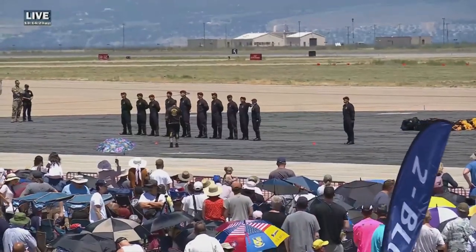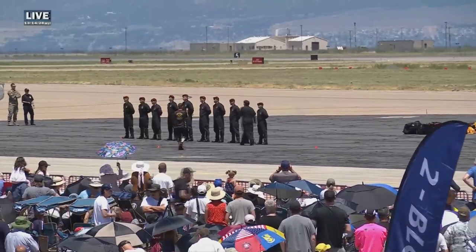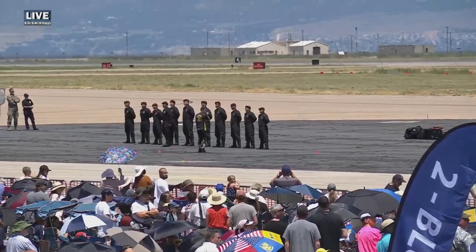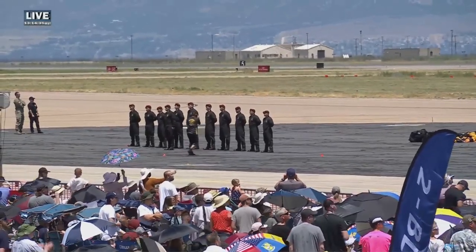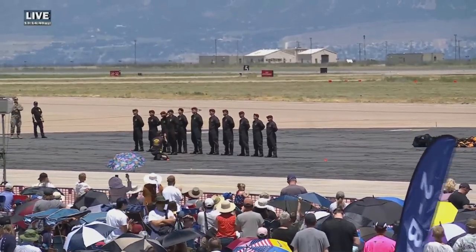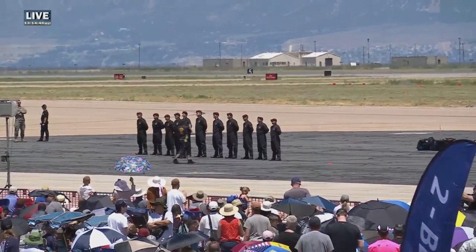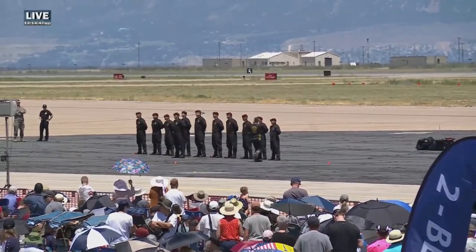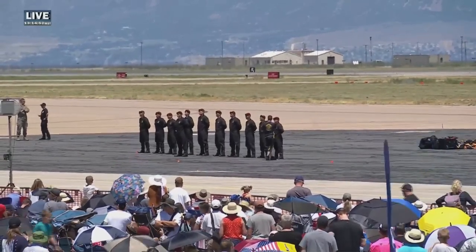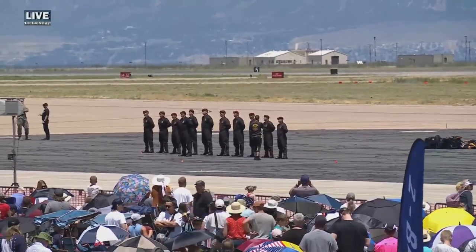And leading the Golden Knights in free fall, the team leader of the Black Demonstration Team. From Raeford, North Carolina, he's an airborne infantryman with 2,605 free fall parachute jumps, Sergeant First Class Morgan George. Ladies and gentlemen, it gives me great pleasure to present to you the Black Demonstration Team for the 2022 air show season. All members of your United States Army Parachute Team, the Golden Knights.